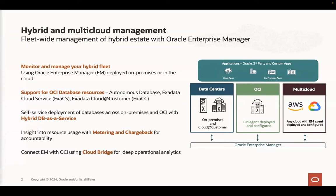Enterprise Manager enables you to centrally monitor and manage your entire database estate, no matter where your database resides. It could be on-premise or on Oracle Cloud Infrastructure, including the Autonomous Database, Exadata Cloud Service, or Exadata Cloud Customer. EM provides a single pane of glass for database management.